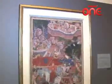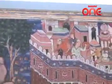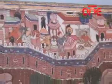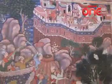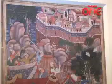So we're showing one work in the exhibition. It's a very, very beautiful page from the Hamza Nama. It shows a night scene, battle, the chaos and confusion of close arm-to-arm combat. One of the battle scenes associated with the story of Hamza, the adventures of Hamza.